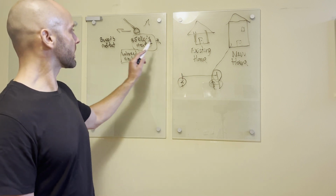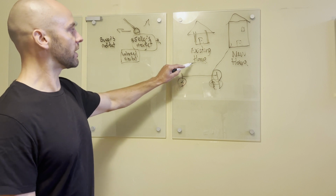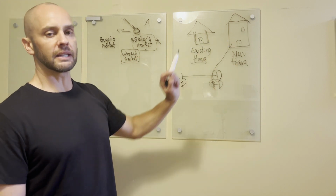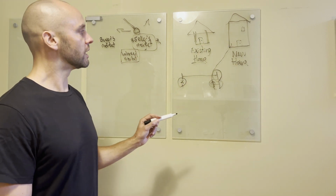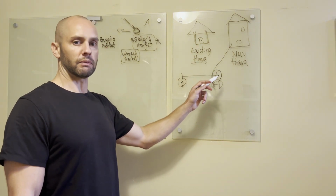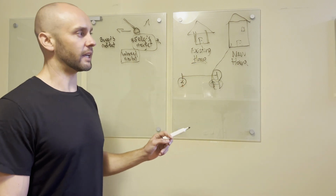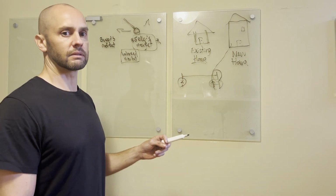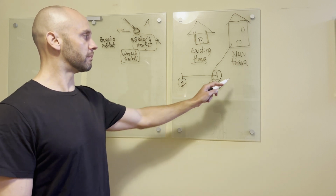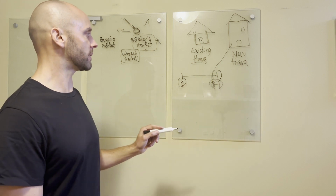But in this market, specifically in a seller's market, it's gonna be easier to sell this existing home, but buying the new home can be a challenge. If you've got the average home that you're looking for hitting the market and having 10 offers on it, then that's a challenge for you. You're gonna have to compete with 10 other buyers in order to beat them out onto this property here.